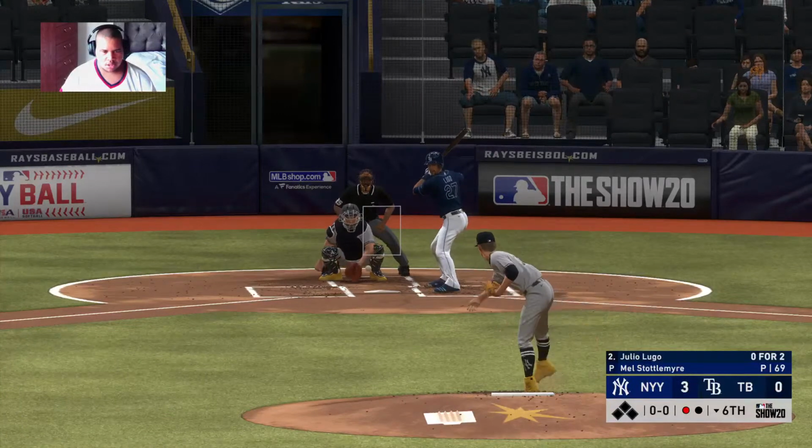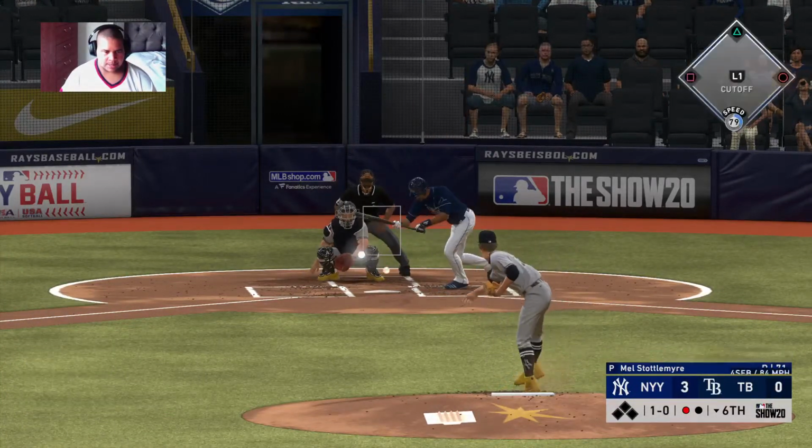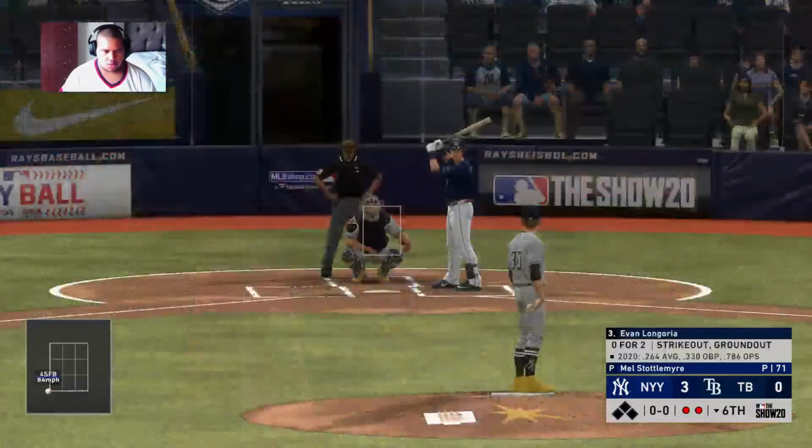At the plate, Julio Lugo, as he'll take a look at ball 1. Runs up and gets this one down. And the throw to first will be in time, so they stamp out the bunt attempt.